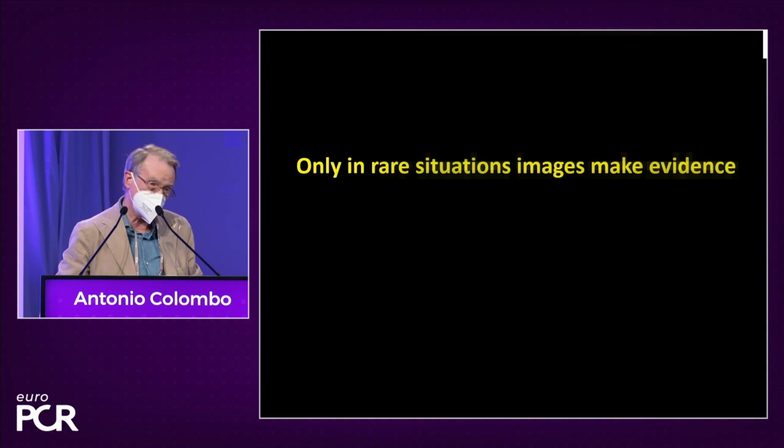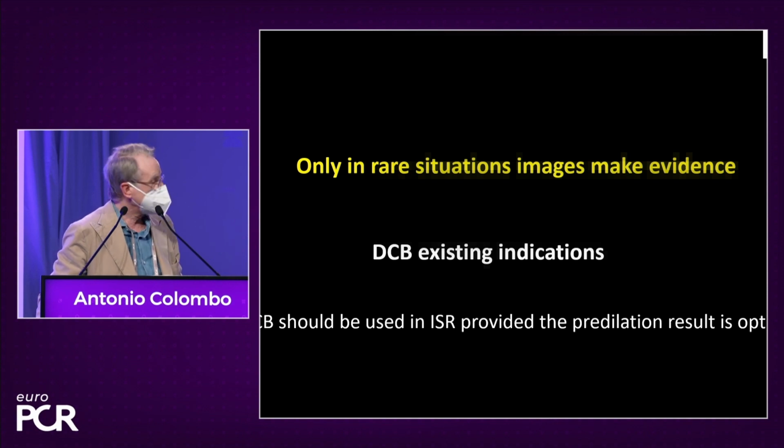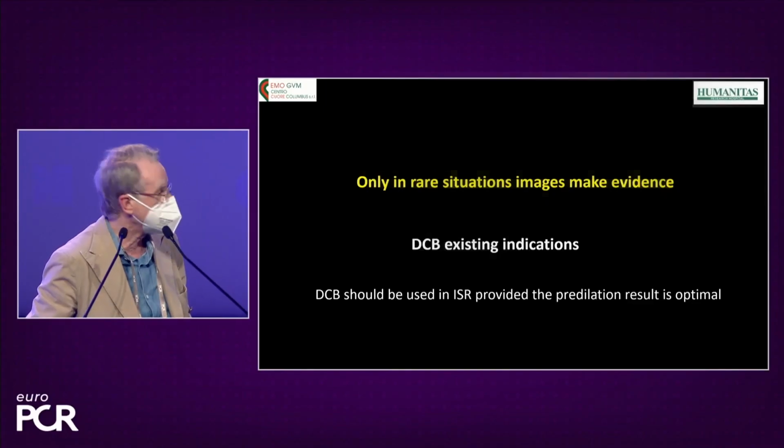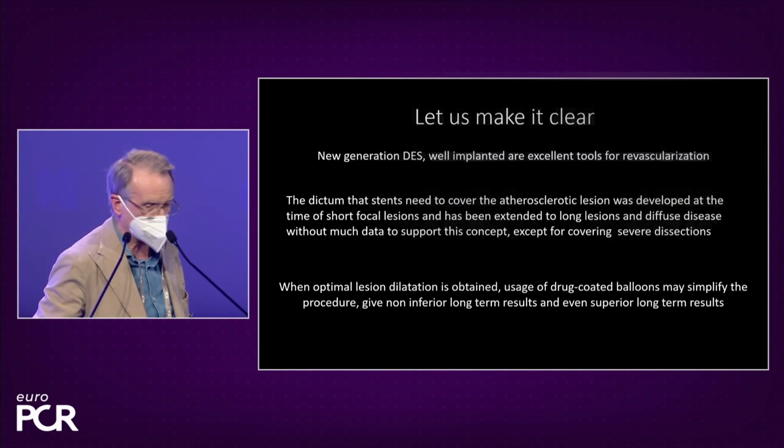So I'm going to show images of evidence. I have no conflicts to disclose. I prefer to say that only rare situation images make evidence. So I'm not going to claim to give you evidence by few images, but at least it will be what we call hypothesis generating. DCB existing indication, I believe we all accept that DCB should be used in stent restenosis, provided the pre-dilatation result is optimal. And I'm not going to discuss this topic because plenty of information is available.